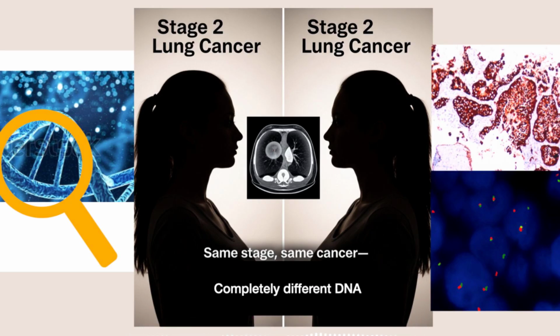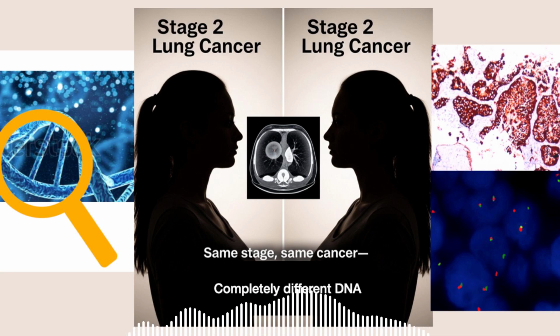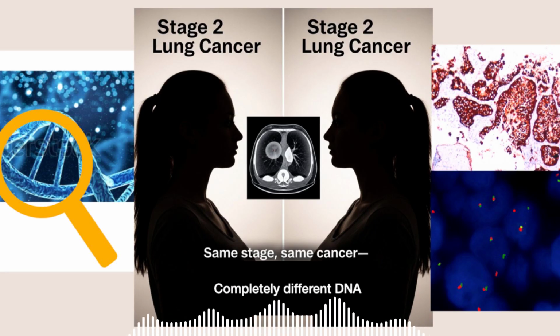One woman's tumor carries an alteration in the HER2 gene that makes her eligible for trastuzumab, a targeted therapy that can dramatically improve her outcomes. The other woman's tumor carries a BRCA1 mutation, which means her cancer behaves more aggressively. For her, PARP inhibitors might be the best line of attack. Under the microscope, these two cancers look similar, but at the molecular level, they are two completely different diseases.